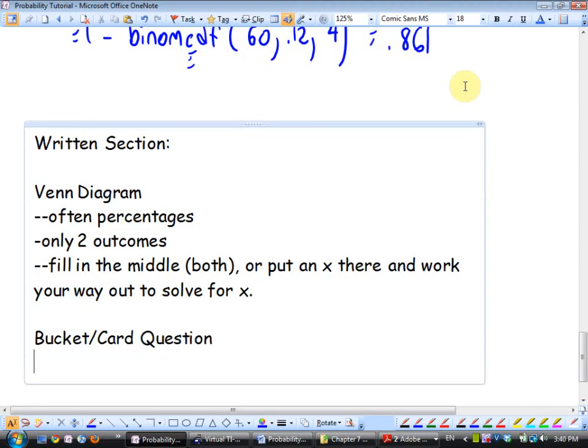Guarantee a bucket card question. So instead of just two cards, which you can tree your way to, five or seven or something like that. Please read carefully.